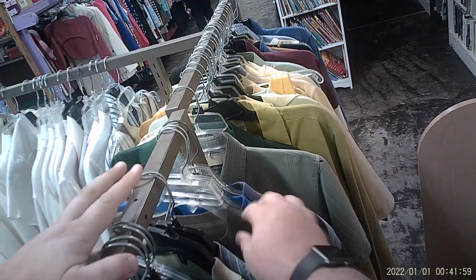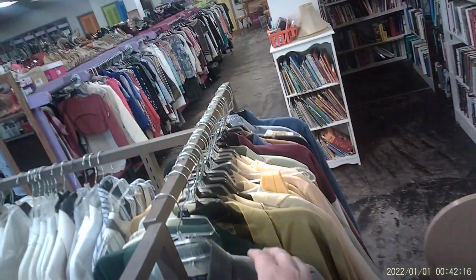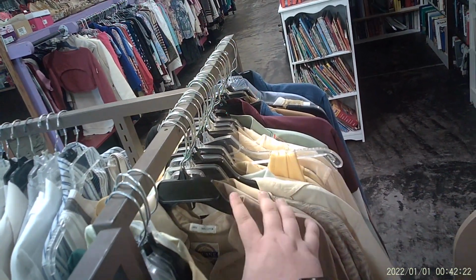I'm sorry I'm moving a little fast on this. There's just a lot to go through. This was a decent little pickup. That blue stripe pattern was pretty nice. I didn't miss the little hole that was there on the side, on the hem of the sleeve. However, I still think I'm going to get a pretty good price out of that one. Another Chico's, but that one's actually a women's shirt. I don't know. It ended up in the men's section somehow.